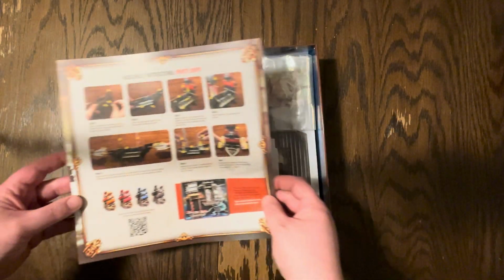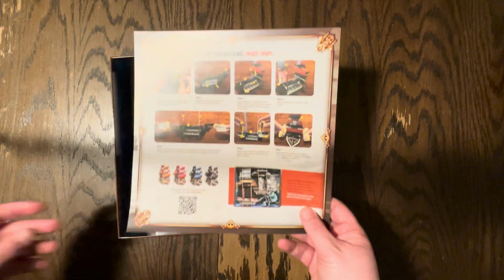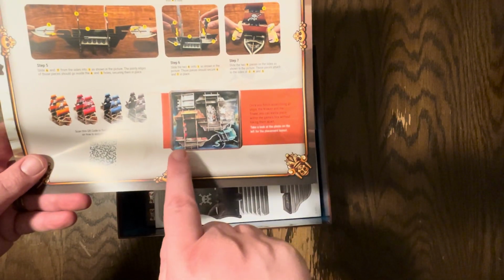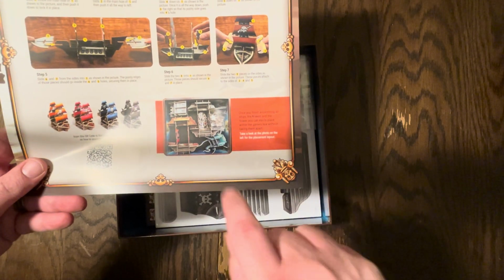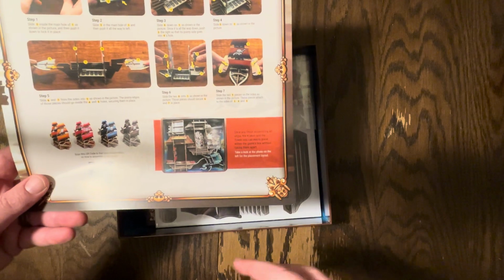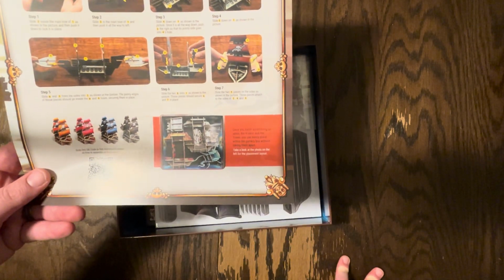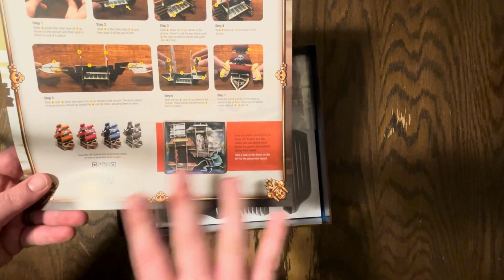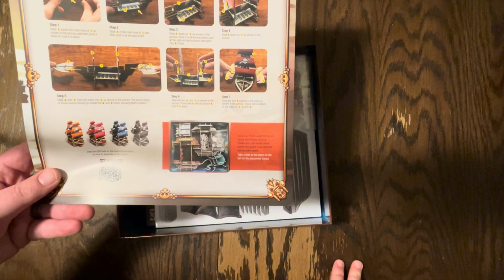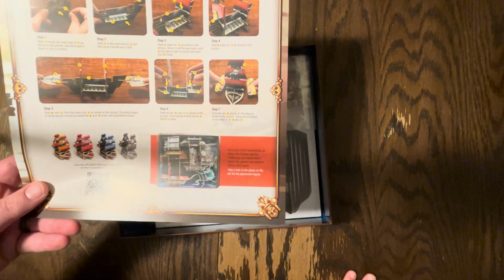And then you have the pirate ships that you'll be piloting in the game. And it even gives you a layout here when you have everything built, how you put it back in the box. So then you can actually keep everything assembled so you don't have to disassemble it. Disassemble? I don't think that's a word, but it might be right now. But you don't have to disassemble what you built and then have to reassemble it each and every game. So I really like that they have that here to give you a visual aid of making sure that you put everything back where it needs to be.